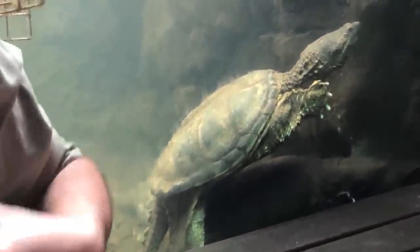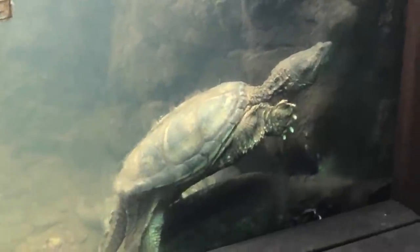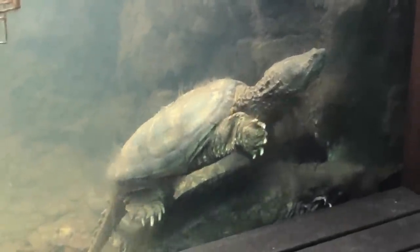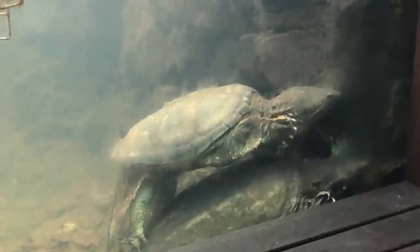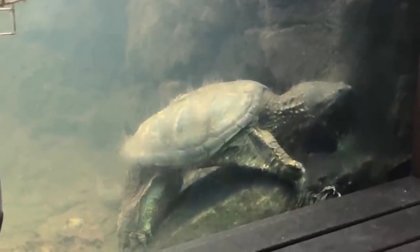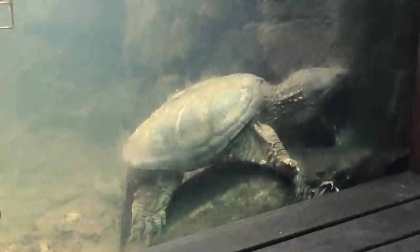We don't feed them in the winter because, as I said, their body basically shuts down. They don't need the food, they don't need the resources. They've built up that store of the resources in the fall, so they can just shut down in the winter. We typically don't feed them between November and April. We'll start feeding them again probably end of April, early May, depending on how warm it gets.